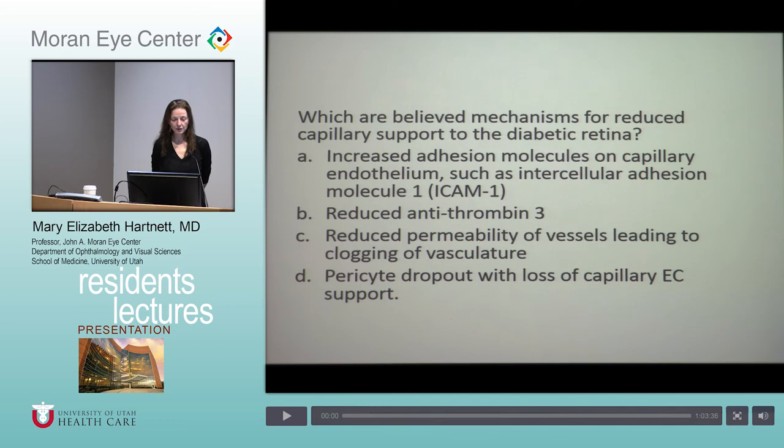Which are believed mechanisms for reduced capillary support for diabetic retina? It might be more than one. So A is one, right? ICAM, that's one of the adhesion molecules. Okay, and then D, pericyte dropout, reduced permeability of vessels, that's not true. And they do have antithrombin 3 deficiency, but I don't think that should cause non-perfusion, right? Okay.